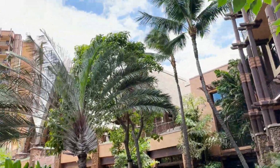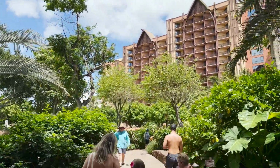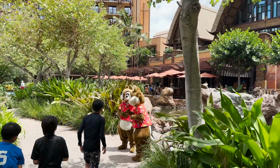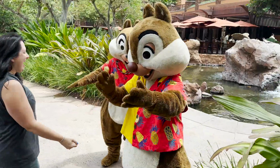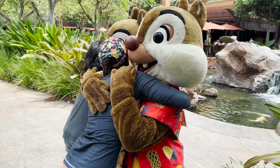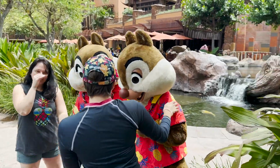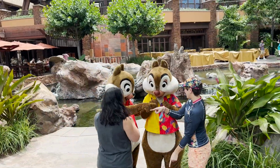It's a beautiful day here at Aulani. And look, it's our first character sighting. It's Chip and Dale. Me and my sister's favorite. Hi, Dale. It's so nice to see you. You know what? You two are me and my sister's favorite. Yeah. We say that I'm Chip and I'm Dale.